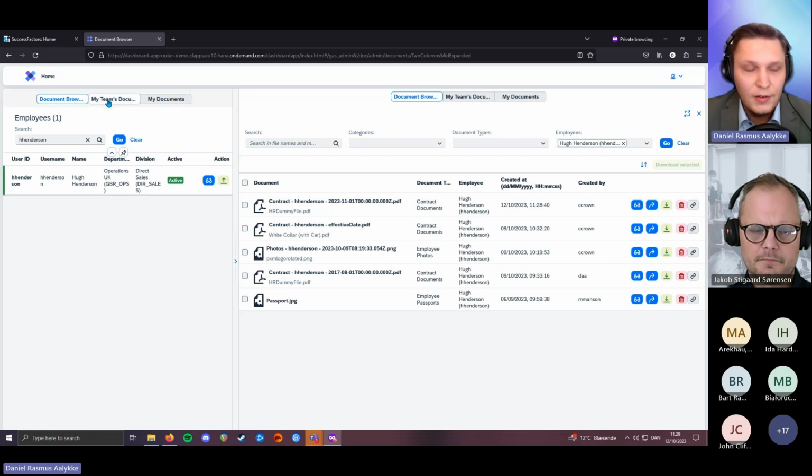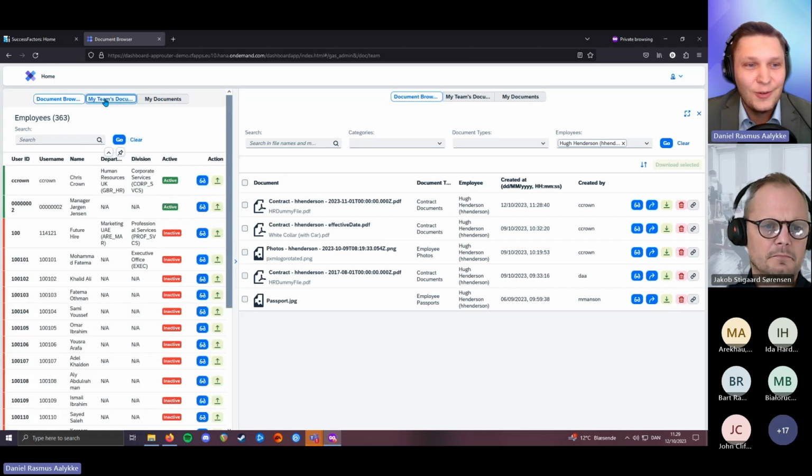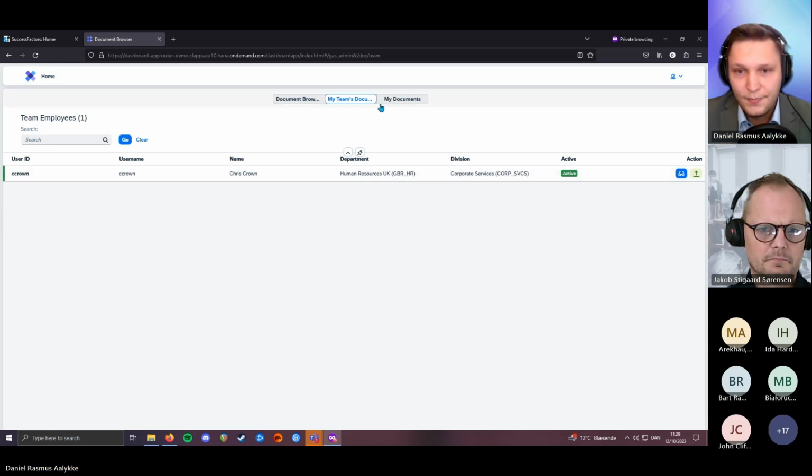The My Teams Documents tab, just to jump back a bit here, allows managers access to view their direct reports. Chris Crown here is registered as a manager, but he doesn't actually have any direct reports, so he can only see himself in here. If we had direct reports in here, we would see a list of them.